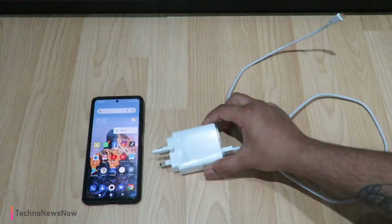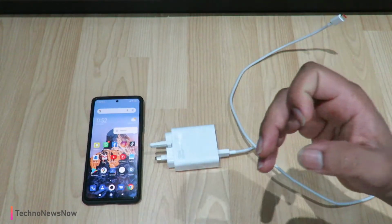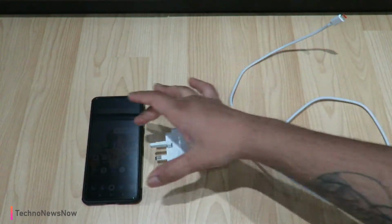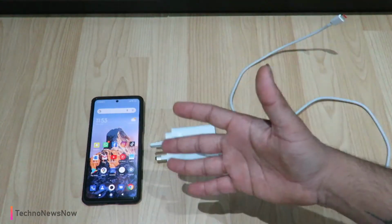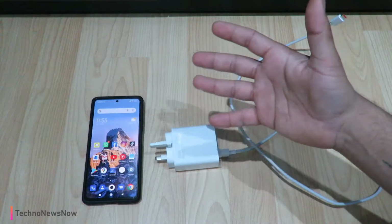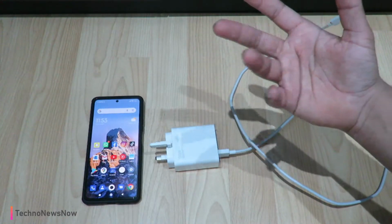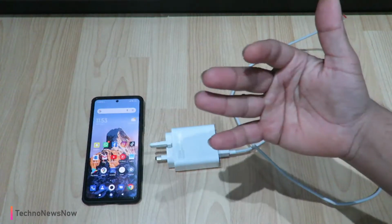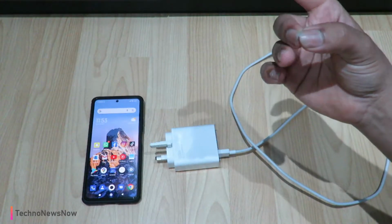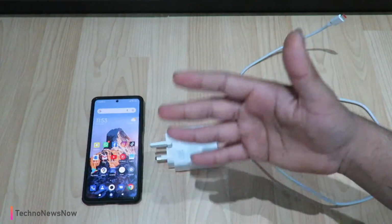Now, I know most people have done videos on this already, but the videos they have done are on review units that Xiaomi have sent them, or on phones that are literally fresh. They've got nothing on there, they've only just started them up, and they've only used them for about a day. They've not got anything fully loaded on there, and they tried the fast charging then, and they said they got around 17 to 20 minutes from 0 to 100%.